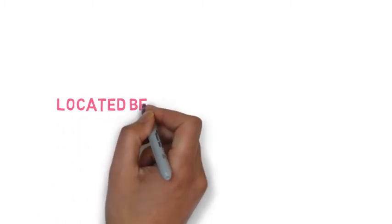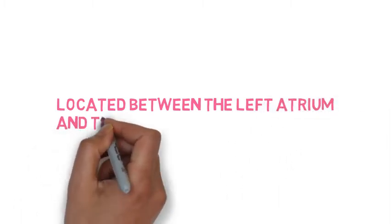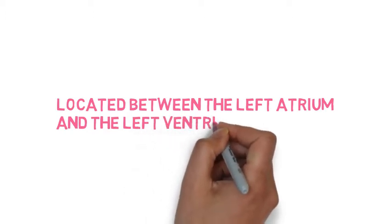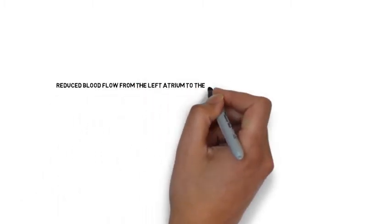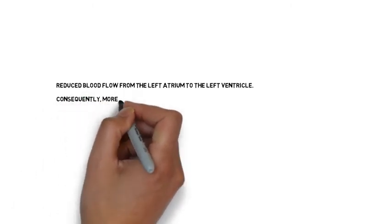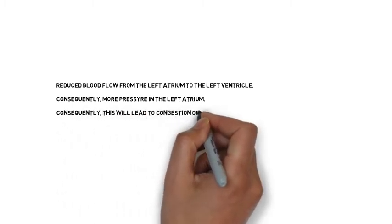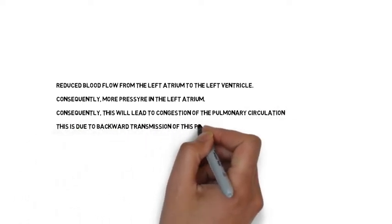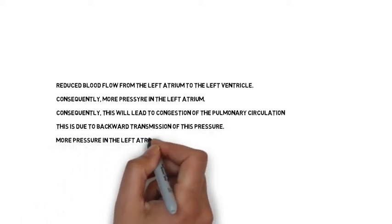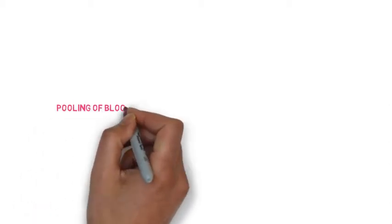The mitral valve is located between the left atrium and the left ventricle. In mitral stenosis, there is narrowing, and this reduces the flow from the left atrium to the left ventricle. This leads to more pressure within the left atrium. Consequently, this will lead to congestion in the pulmonary circulation. This is due to the backward transmission of this pressure. So, in essence, more pressure in the left atrium will lead to more pressure in the pulmonary circulation.